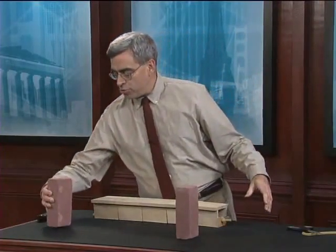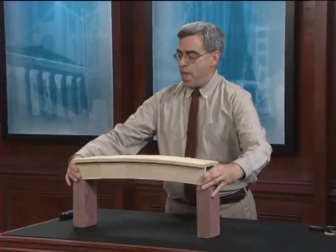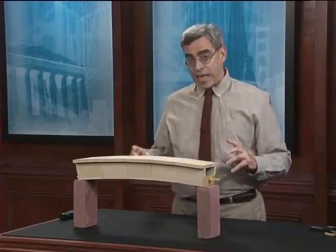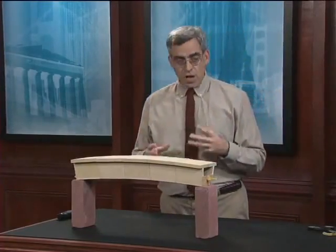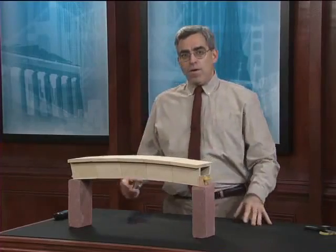We can now take it to our bridge site, set it up on top of the abutments, and we have a segmental, post-tensioned concrete bridge ready to be put into service.